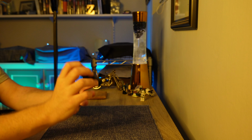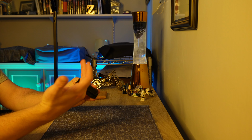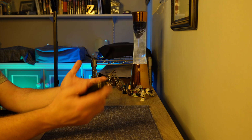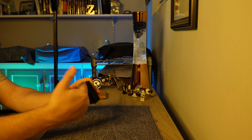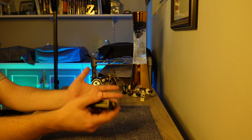So the reason why I really like the line out is because it allows you to use this just as a DAC. And say if you've got a piece of audio equipment like a hi-fi that doesn't have its own digital analog conversion capabilities, you can take the signal straight out of this and feed it to that system to play music on a larger scale if you want.